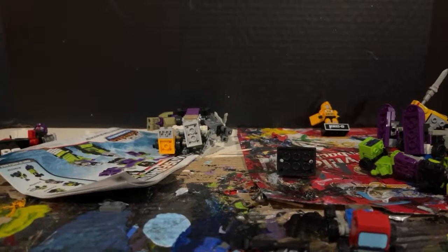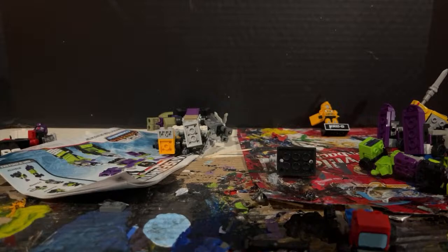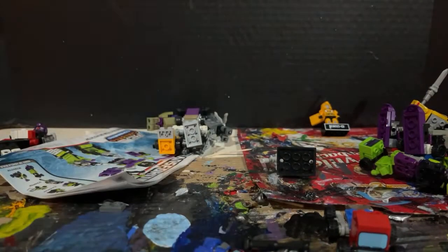And I spent my whole weekend digging through those bins just to get all these KRE-O parts. A crazy amount of time was spent this weekend on that, like, hours. And then making these custom combiners. I think it was worth it, though, because these things are awesome, and I'm going to use them in a ton of videos. So, yeah.